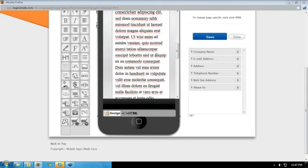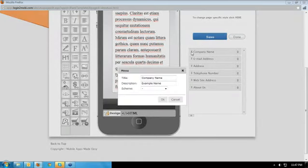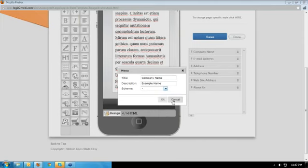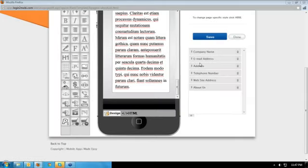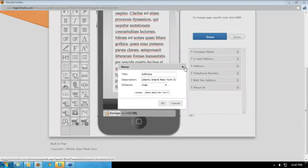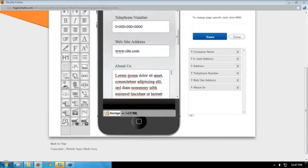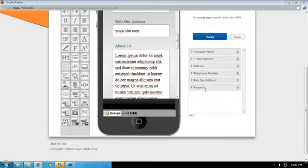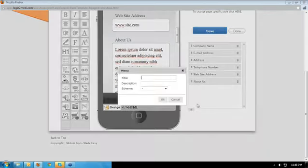So these are the information that you see here. You could simply change it here. Just click each one of them and you should be able to change what's appearing here, or what you'd like to have shown, because those are examples. Website address, and the actual about us, the lorem ipsum that you see there, you could edit that and you could add more components if you need to.